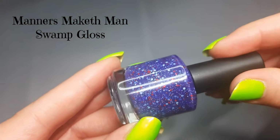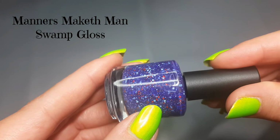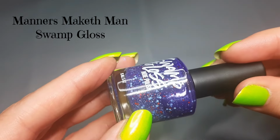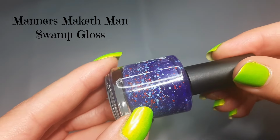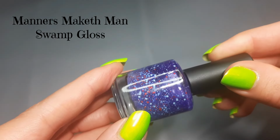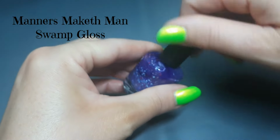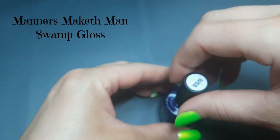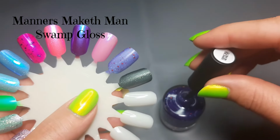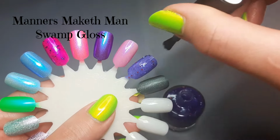It's like a darker blue Crelly with these red glitters, lighter blue glitters, and like little teeny, I don't know, like little teeny white glitters. I just remember being like, oh, that's different. I really like it. Swamp Gloss makes some of the most unique glitter combinations, way more unique than this one, just different out there. But this one was just so pretty. I remember really liking it, really wanting it.